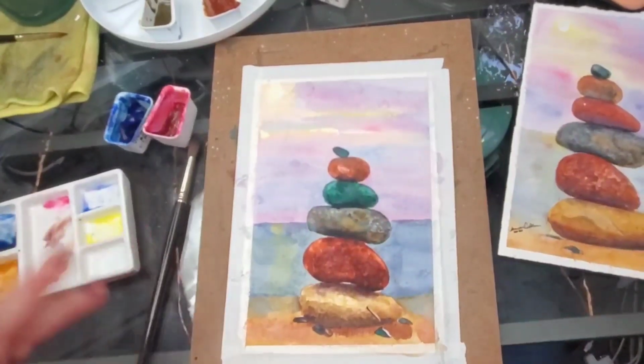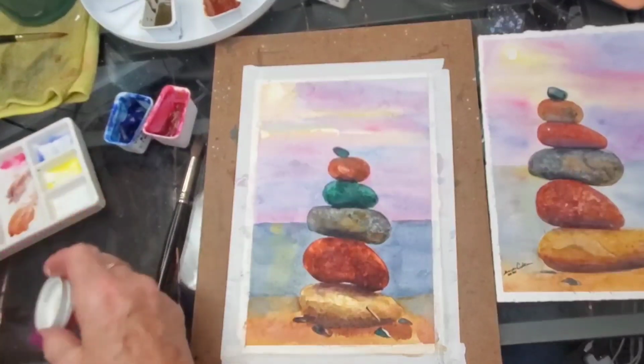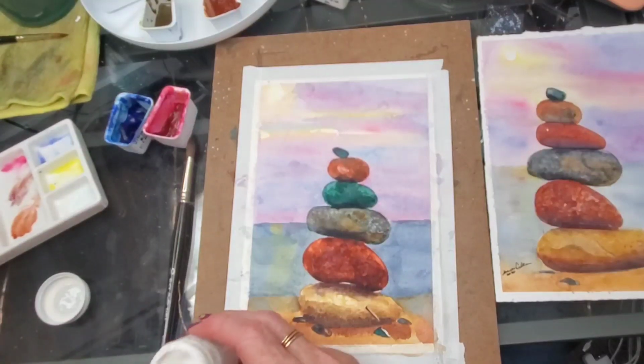Now here, if you have Dr. P.H. Martin's Bleed Proof White ink, that is what I'm using. You can also use white gouache. I'm going to try to go in and tap a little with my brush, but it is so hard to control that small an area.